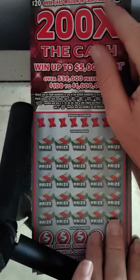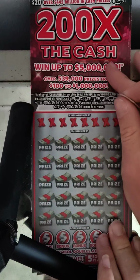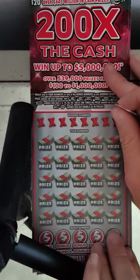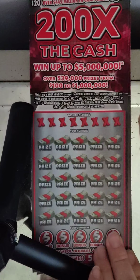You guys were buying those tickets like crazy, I guess. But I had the last one, so at least I got that one. So let's go ahead and start off with the 200X first. Tickets 28 and 29. If you notice, 29, I got a lot of black boxes on this one. Of course, the 200X, which I have not done really good on this game.